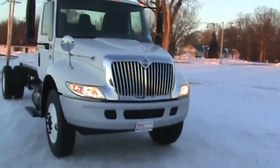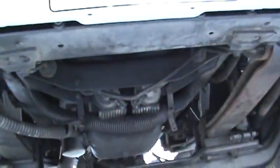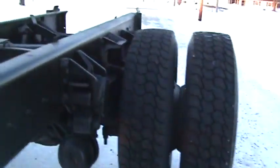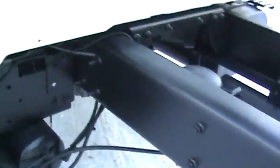I'll show you underneath, no blow-by in the motor. Like new tires, the cab, the frame, all perfect. Nice matched up tires across the back. Underneath, got the big RDS Allison automatic transmission. No rust or scabs on the tank, frame, anything. Inside-wise, door panels, upholstery. The truck is perfect inside.